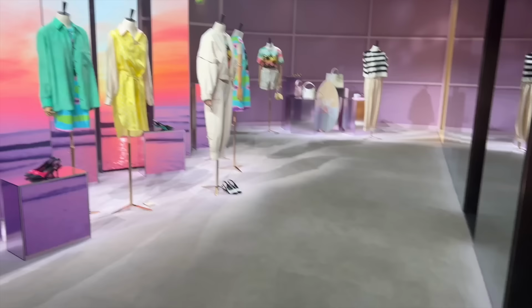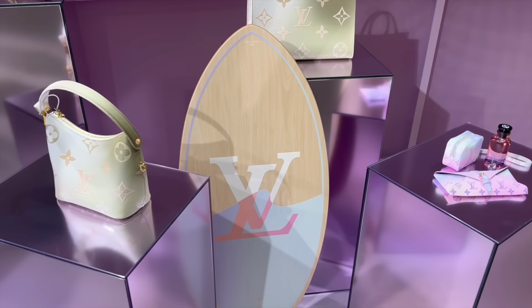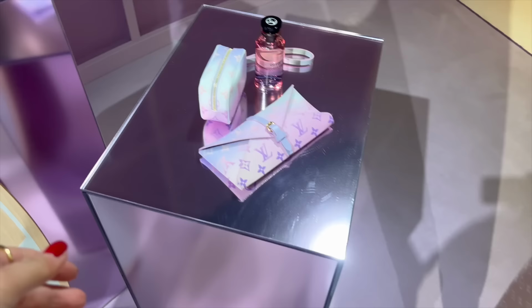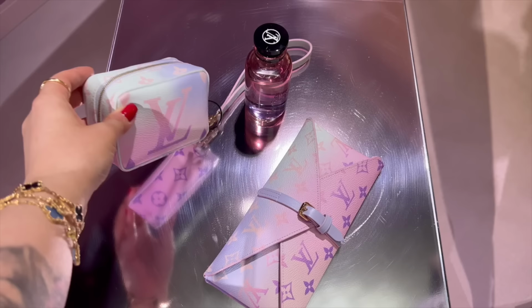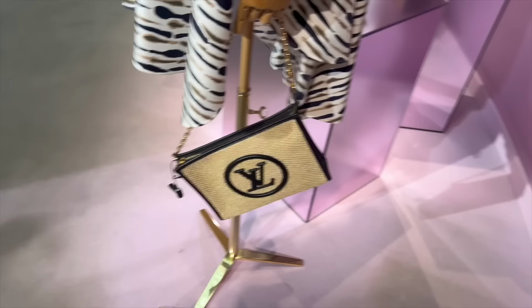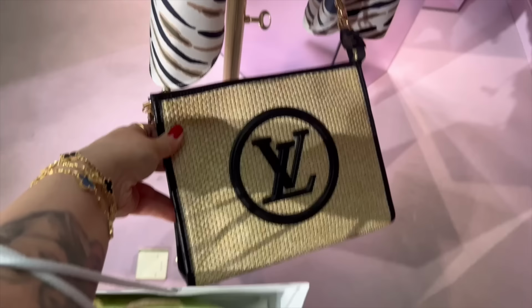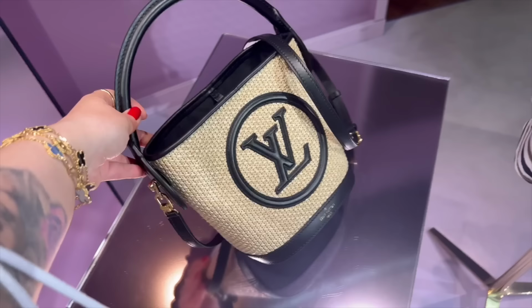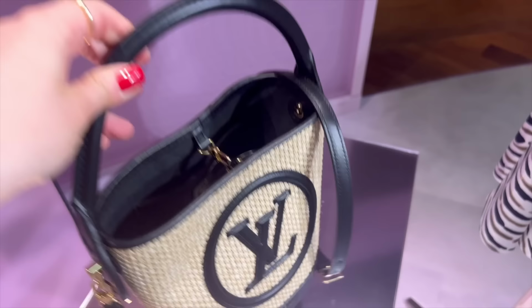Oh, look what caught my eye. The Skimboard. Wow, it's so nice in person. I've been wanting to check it out, but couldn't find it in London. Also, this yellow bag is very cute. Some more of the pastel pieces from the Spring in the City. By the way, there are straws inside. And there is also this bag in the raffia. I think it also comes in tan color, like brown, and this is the black one.